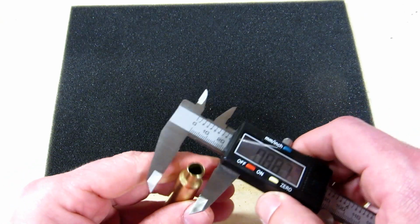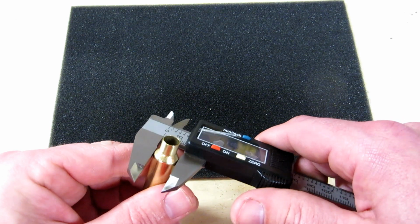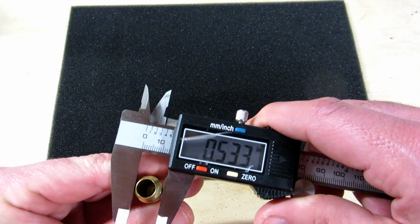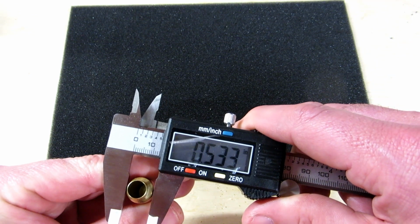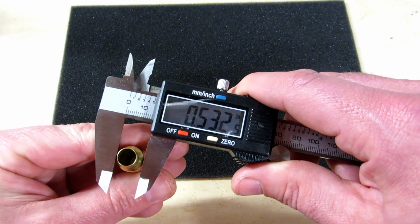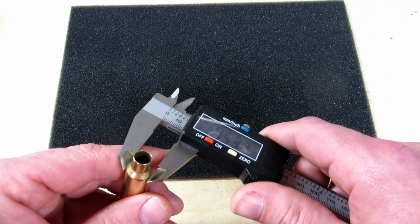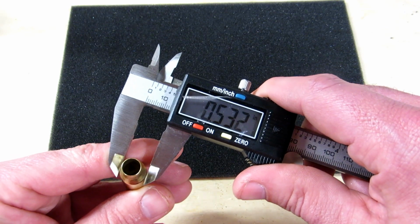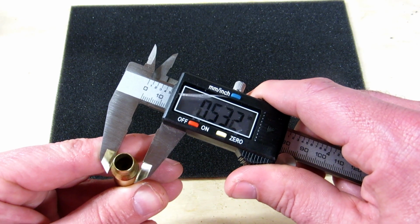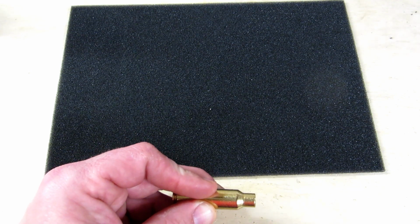So let's go ahead and see what we have on this one. And you want to make sure that you get it right in the middle. .533. I saw 532 flicker for a second. Yeah, there we are. So obviously that is acceptable. And if you move down to the thinner part of the calipers, try to make sure it's the same. And it is very, very close, as long as I don't slip on the Hornady One Shot. So we know that we have not changed what it was originally.